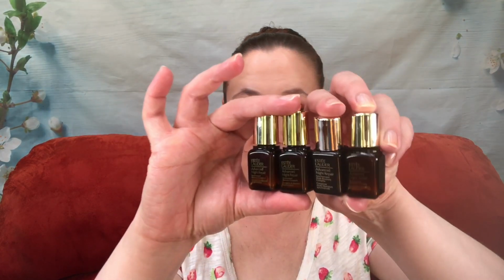I got 4 of this next one because I was using this as a neck and chest serum every night. So how am I going to show this? This is the Estee Lauder Advanced Night Repair. So I have 4 of them. This is the Synchronized Recovery Complex 2.